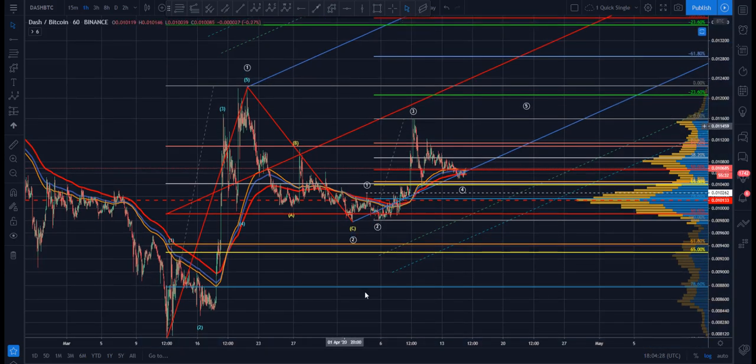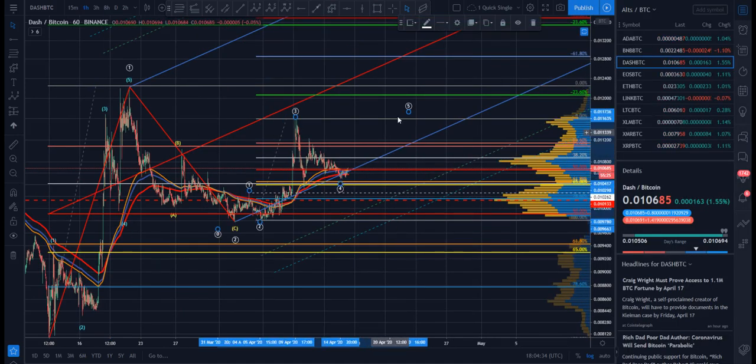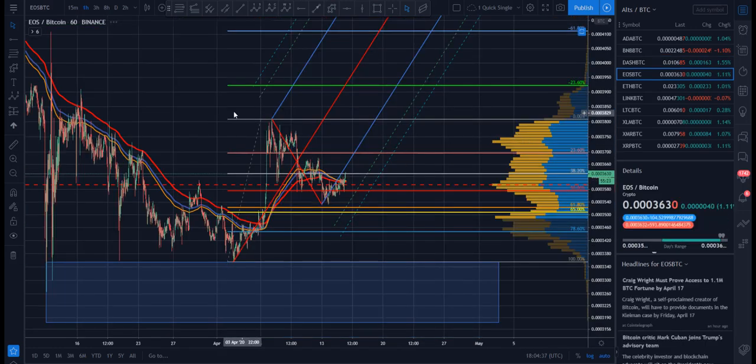And you know the old saying, the only reason to trade alts is to accumulate more Bitcoin, right? I'm not sure I completely agree with that, but there are many that do. EOS, about the same, very similar. And so many of these are similar.